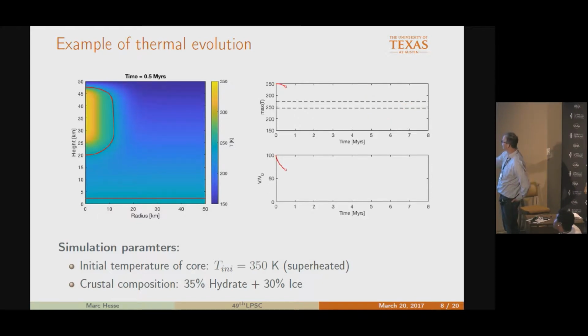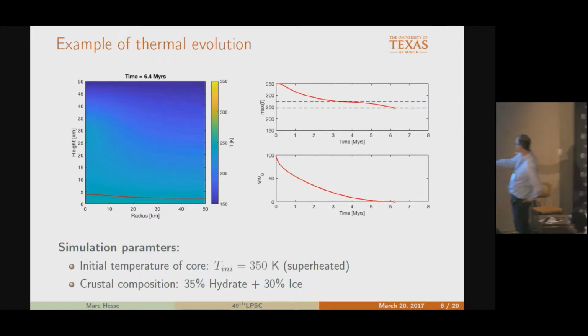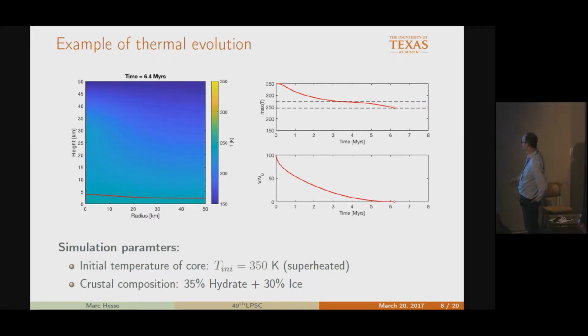So if we let this evolve, here I'm showing the maximum temperature. This red line here shows the region where you have melt present, and this is just a volume as it declines. So this was significantly superheated here initially. One of the nice things that you see is, now we're only partially molten, so you see a lot of latent heat release that stretches out the longevity of this crust, and then somewhere around 6 million years, everything has solidified.